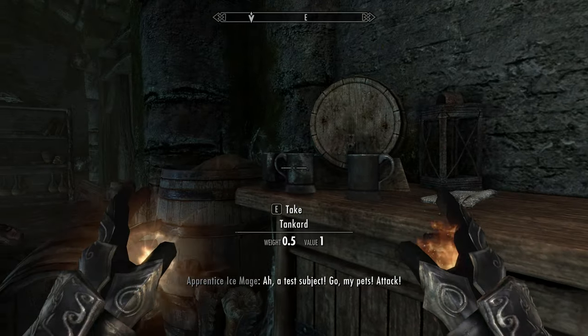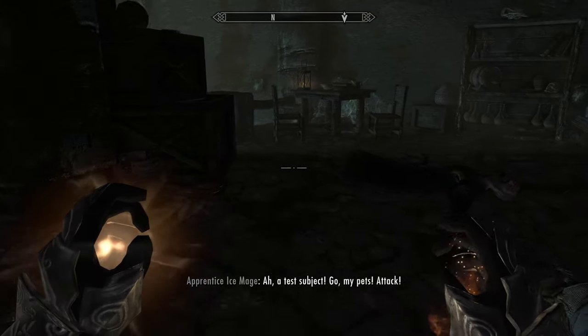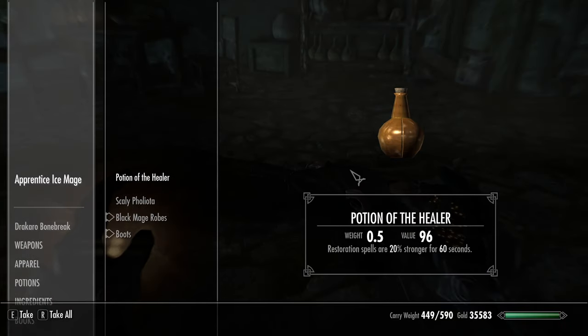Okay, perfect. And then let's search the barrels. Red apple, iron boots. No thanks. I'll take his stuff though. Not everything, but some of it.